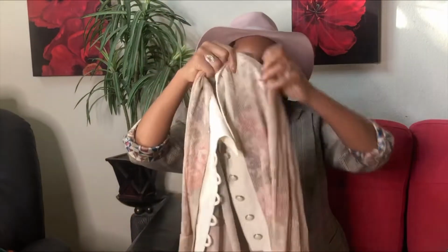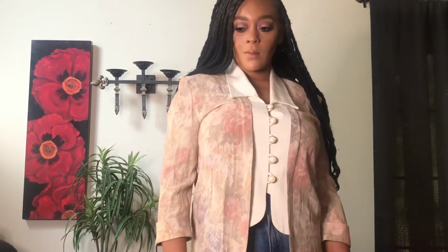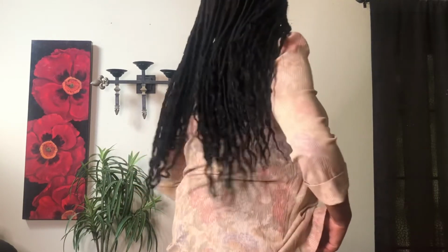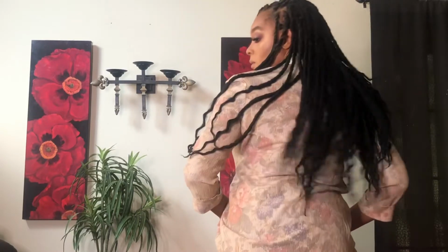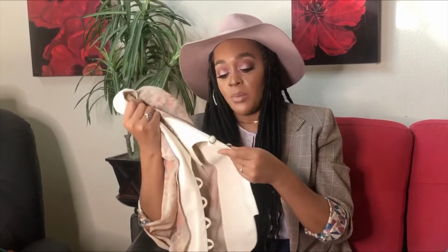So the next thing I got was this shirt here. This is definitely a what-were-you-thinking shirt, but I still feel like this is gonna look cute with some type of high-waisted jeans or a plaid trouser that's maybe got some pink in it or something like that. But yeah, once again, the buttons got me. The buttons grabbed me in. They suckered me in totally. And I was like, okay, buttons, sure. Why not?